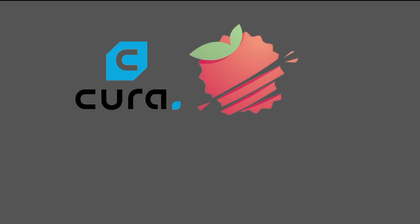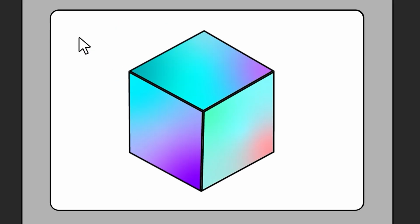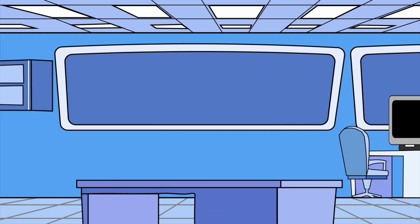Between the different 3D printer manufacturers, slicing softwares can vary quite a bit. However, the base functionality remains the same. Slicing softwares will take 3D models and, as the name implies, slice them into thousands of layers, which the printer can slowly build up. Now let's move on to the next major component of 3D printing, the material.